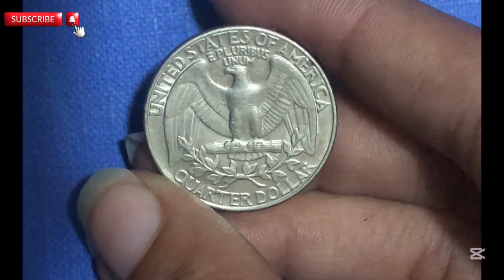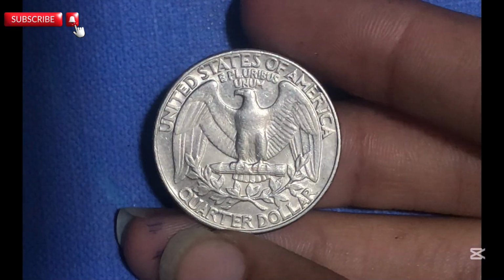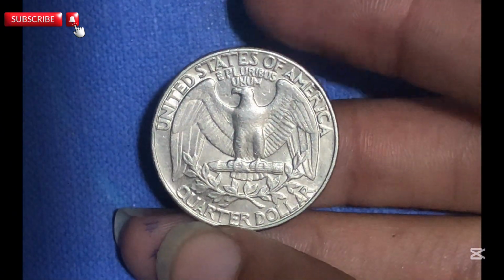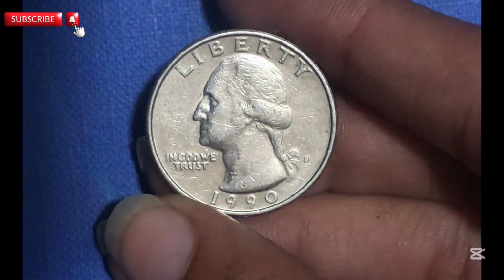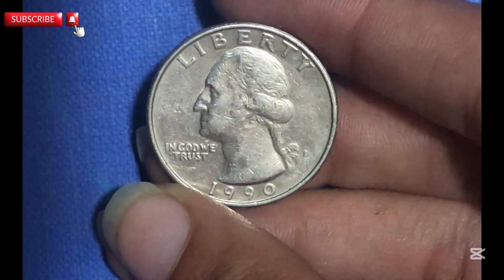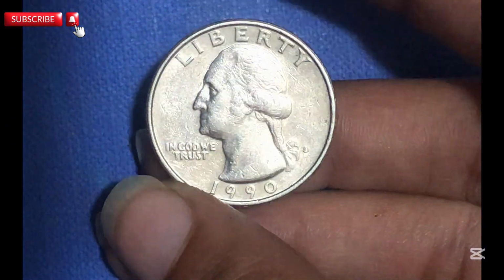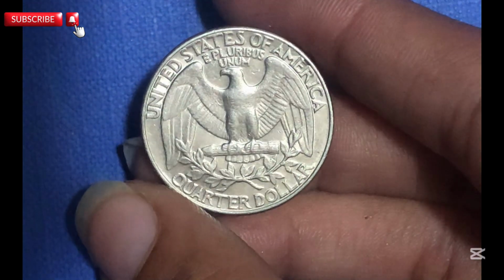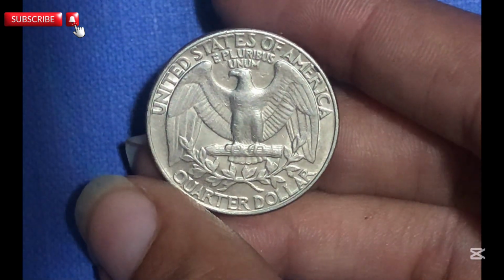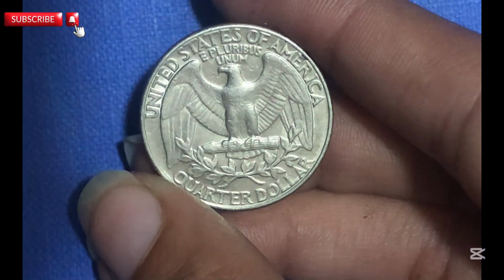Stories of lucky discoveries in pocket change fuel the excitement, reminding collectors that hidden treasures still exist in circulation. But among all the quarters minted that year, one stands above the rest, a specimen so rare and pristine that it has reached an astonishing value. After years of increasing demand, one remarkable 1990 Washington quarter has been appraised at a staggering $4,575,700, cementing its place as one of the most valuable modern quarters in existence.